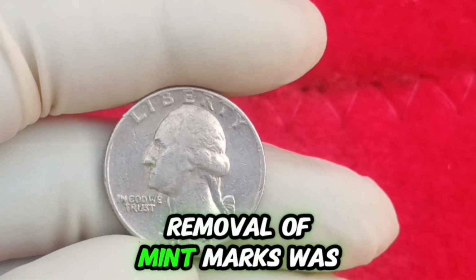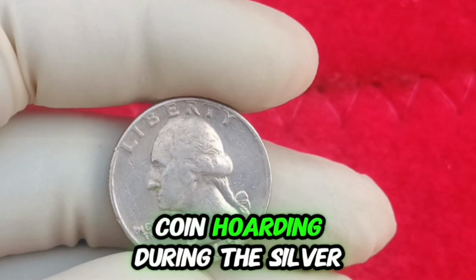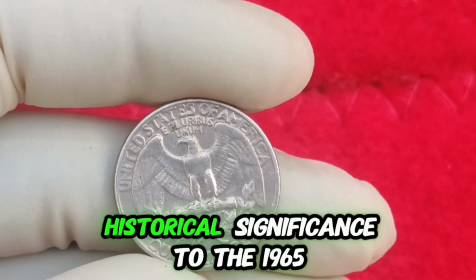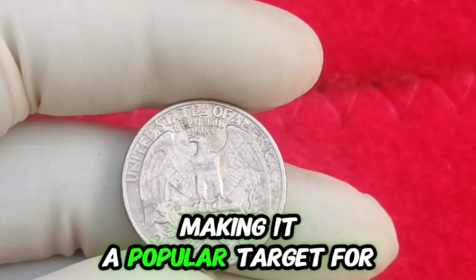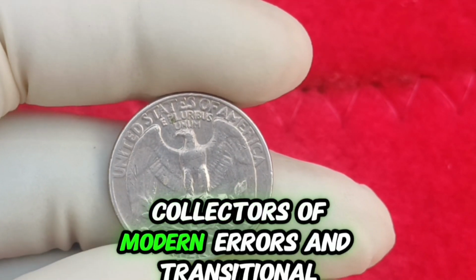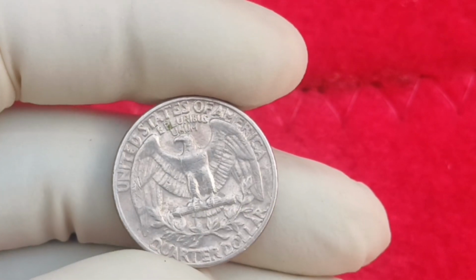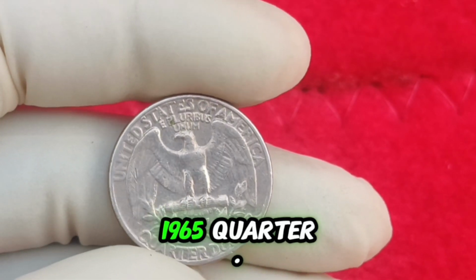The removal of mint marks was part of the mint's efforts to discourage coin hoarding during the silver transition. This adds another layer of historical significance to the 1965 issue, making it a popular target for collectors of modern eras and transitional coins.